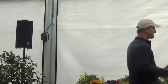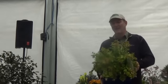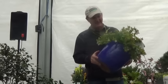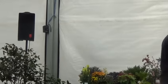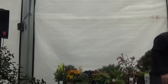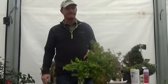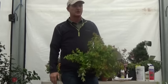But if you put this next to say a dark colored pot, look how it pops. I mean, just one plant, it just looks good with any kind of bright color, this plant's going to shine. Does it need sun, a lot of sun? It'll take sun to shade. It blooms more if you give it more sun. It can be right out there in full sun to more shaded.